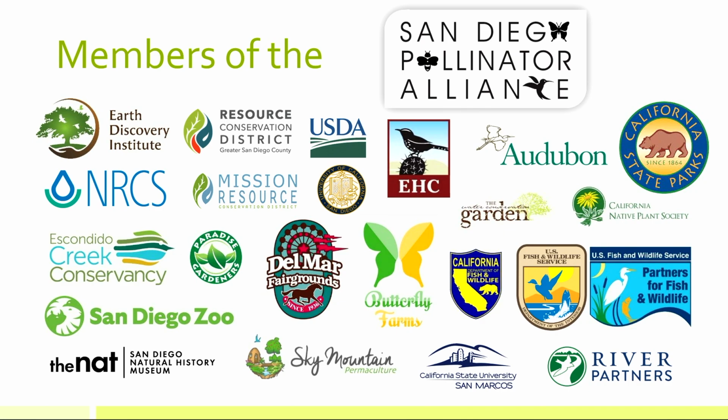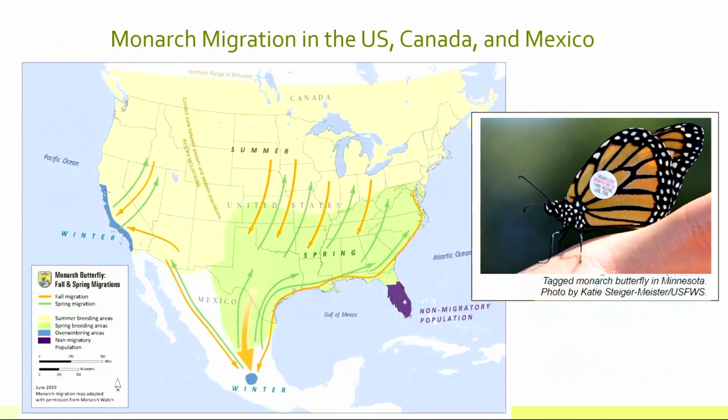This slide shows all the logos of our partners that we currently have in the San Diego Pollinator Alliance, and it's important to this project because the main way that we worked on our pollinator habitat is through these partnerships, and so we wanted to leverage these partners in order to create this local seed source for milkweed. So I'm going to give an overview of the program, and then Sarah's going to talk specifically about one of our sites where we created a milkweed farm.